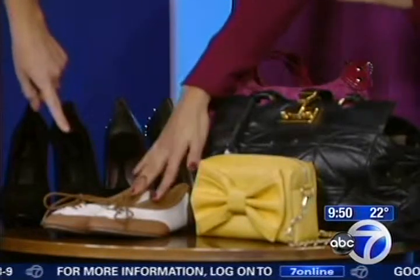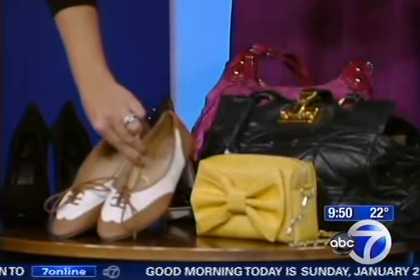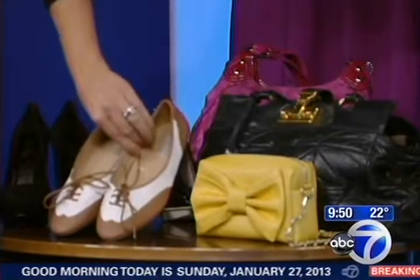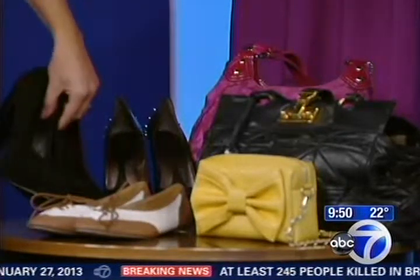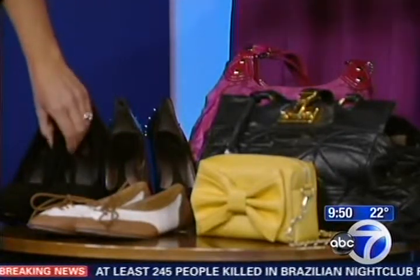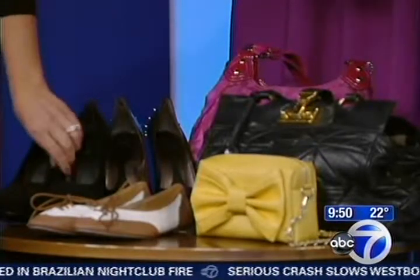These are our fast fashion shoes. These came from Urban Outfitters. These are so hip. They're brogues. $30 retail, $15 on Tradesy, so that's half off. Really cute. And then these are Stuart Weitzman classic black pumps. They retail for $150. We've got them on Tradesy for $50.